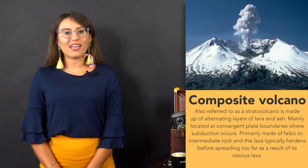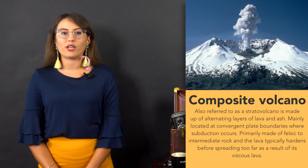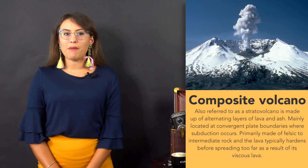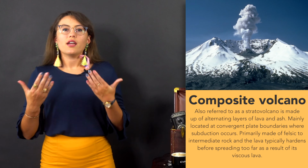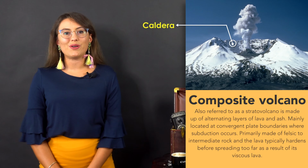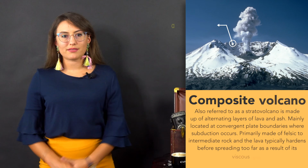Composite volcanoes are made of felsic to intermediate rock, and the lava typically hardens before spreading too far as a result of its viscous lava. Two volcanoes you might be familiar with that are composite volcanoes are Mount St. Helens in the United States and Krakatoa. Some composite volcanoes have a collapsed summit, and this forms a caldera, which is a volcanic crater that forms as a result of the magma chamber emptying and causing the summit to collapse.